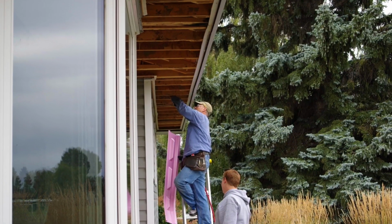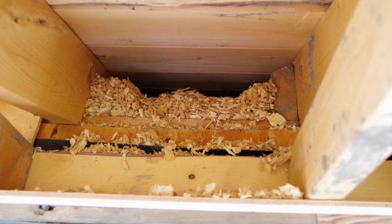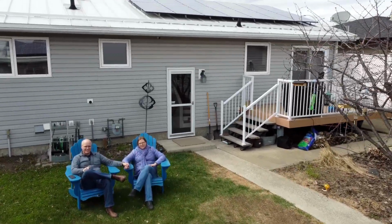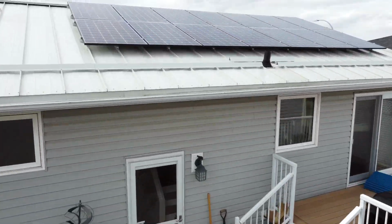Then they added lots of insulation in the attic. So the insulation is a good 18 inches thick. Back in the 60s, it was just shredded insulation, and it wasn't very deep. And so there was a lot of work to do to remediate that for sure. The new insulation made a big difference, but both Darcy and Darren agree that adding solar was a game changer.